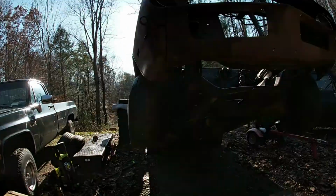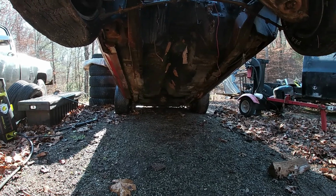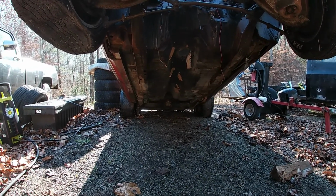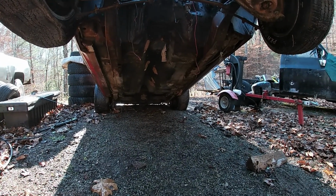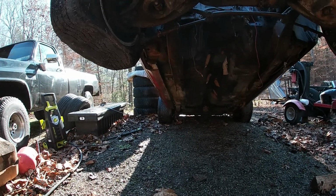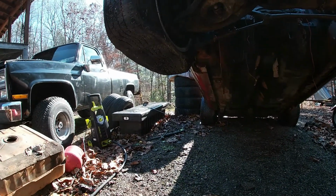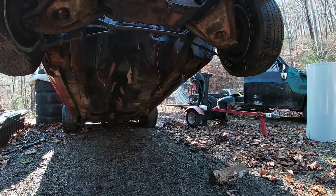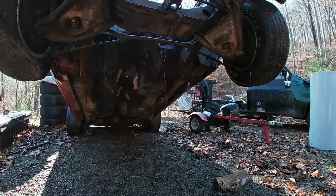All right, let's see what we got underneath this dude. Oh man, floor pans. Look at that. That's not too bad though, is it? The rear floor pans, yeah. That front passenger floor pan kind of looks bad, but for how many years, for what we're going to do with it. $350. I gave $350 for it back when I was 15 years old. That's not bad.